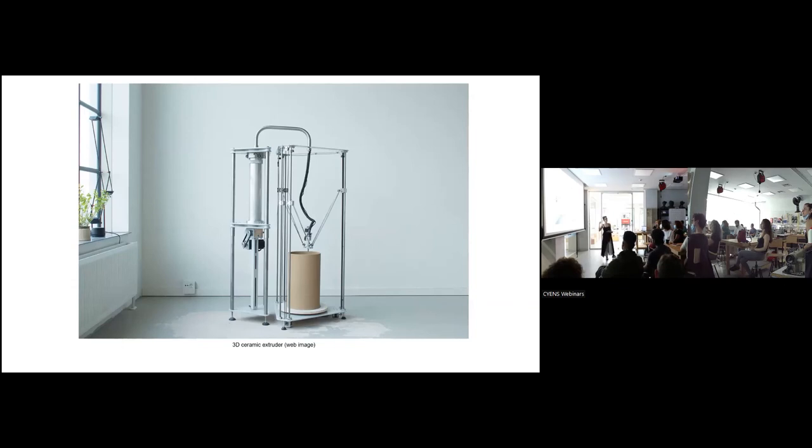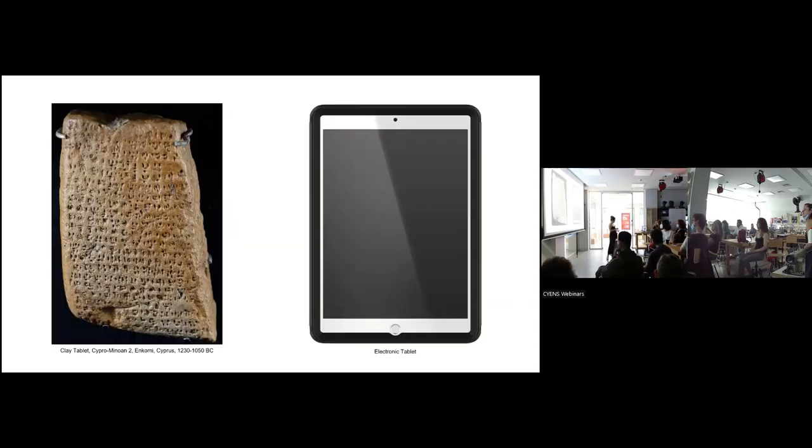So I'm also thinking of this as a performative way of working with the clay, almost as a performance of art through a technological way. So going back to archaeology, it is interesting to observe that a clay tablet, and the example I'm giving here is from the Cypro-Minoan era, 1230 to 1050 BC, is called a clay tablet because it contains information. It was made to contain information.